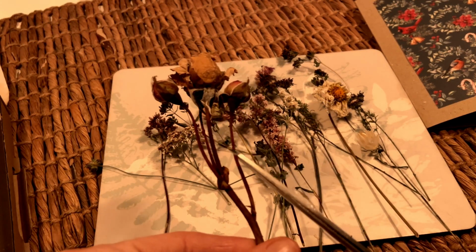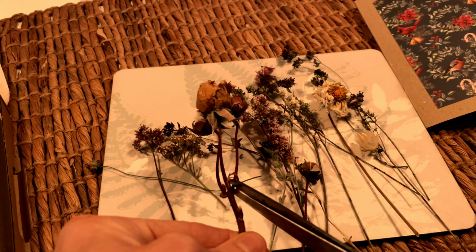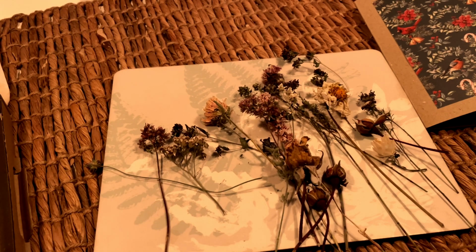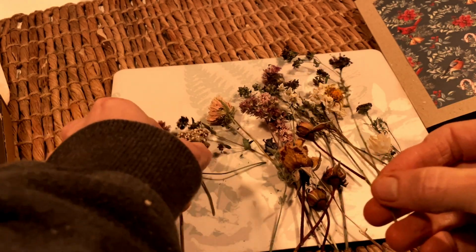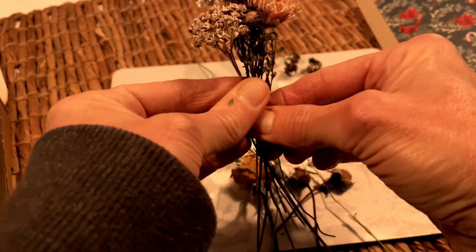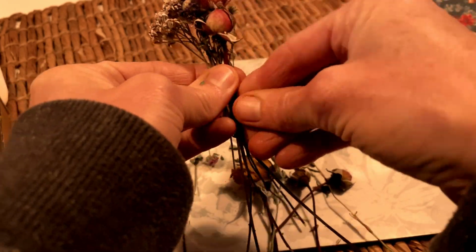And now it's time for the flowers. So I think the key with this is to keep the individual little flowers very, very small. So strip out little individual stems. Just little buds of roses, achillea, things like that. Just strip out smaller stems. And even with hydrangea, just individual little tiny flower heads. And then just play about with different combinations until you get a miniature posy that you're happy with.